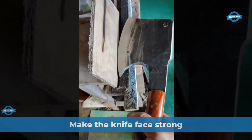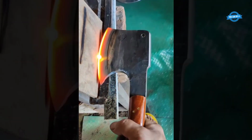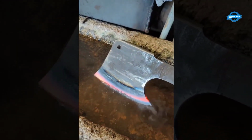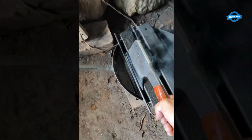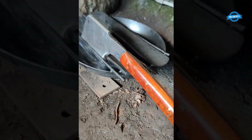To make the knife face strong and enhance its overall durability, heat treatment is a crucial step. The heat treatment process involves subjecting the blade to specific heating and cooling cycles to achieve desired hardness and toughness. The blade is heated to a critical temperature and then rapidly quenched, which results in a hardened state. This hardening process strengthens the blade, making it resistant to wear, chipping, and deformation.